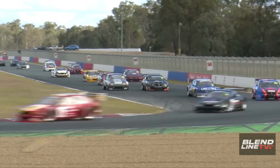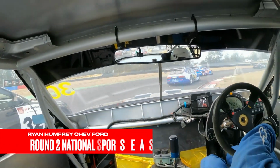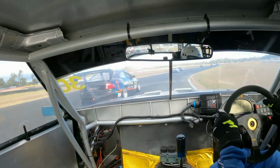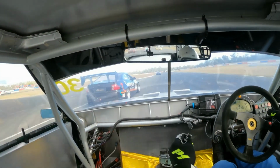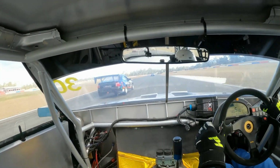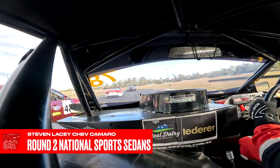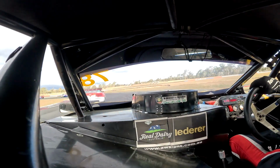Have a look at Coxie in the Saab. He's found some impetus. Ryan Humphrey up the inside there on Michael Robinson in the big silver number 30, and that car has got whole horsepower on board. Certainly has. And Duggan in there behind him, followed by Donnelly. Steve Lacey, after a DNF in race 1, coming back up through the order.